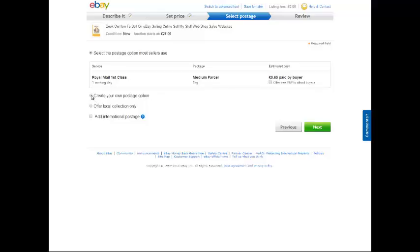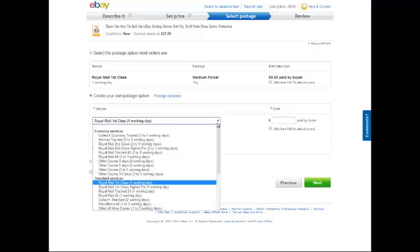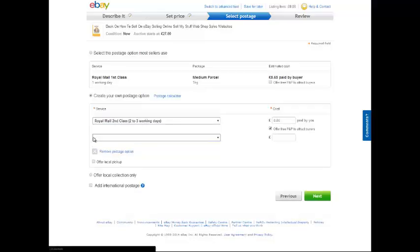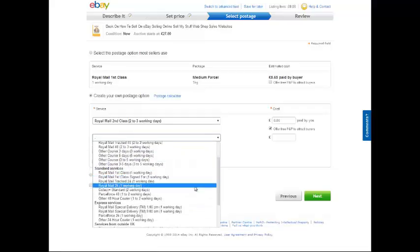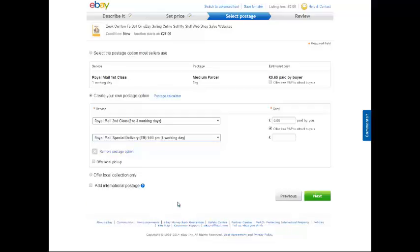I would actually prefer to create my own postage option. So my own postage option is going to be Royal Mail second class, and I will offer that as free post. I'm then going to add another option, and that is going to be guaranteed next day delivery. So we'll go Royal Mail special delivery, and I'm going to put that at £6.99.